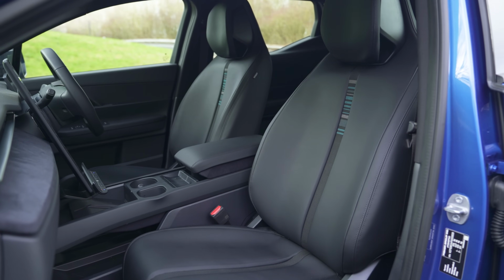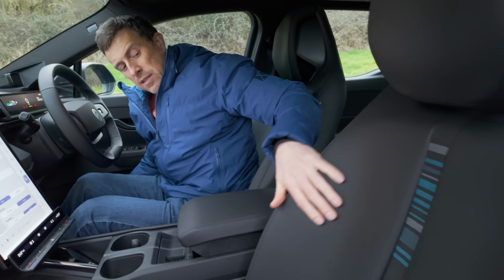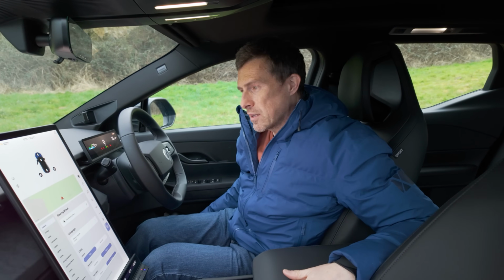Seats, they feel reasonably comfortable, though not that supportive. And yeah, this is fake leather, not real leather, but you know, it's all about saving the planet with these kind of cars. It's the Californian vibe, so no leather is available.